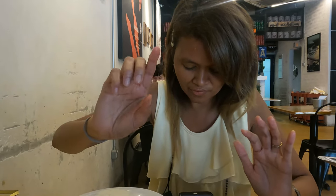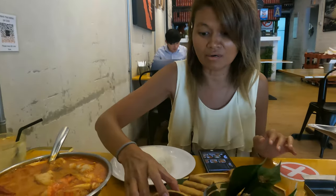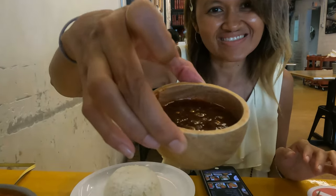And we have min kam. Can you see it? Min kam and the spring roll. And spring roll here. Yay! And the sauce. Nice sauce, yeah. Okay. Let's carry on with the tom yum.